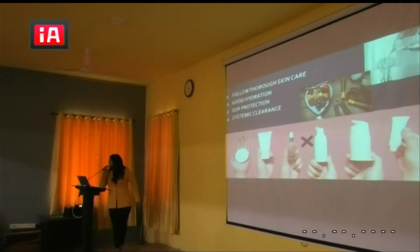Okay, so first is to follow a thorough skincare. As ma'am rightly said, we have to use moisturizer, we have to use sunscreen. But for that, first thing first, clean your face. Every 6 hours, just wash your face. That is more than enough. Clean it with a cleanser and then use moisturizer and sunscreen just as a topper.